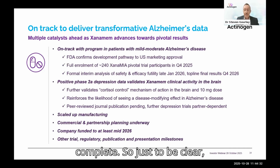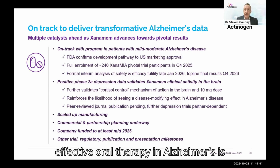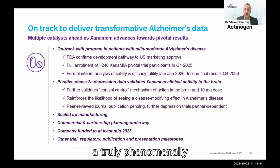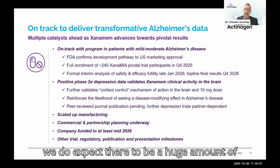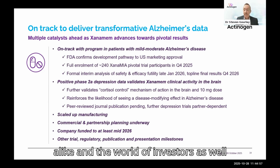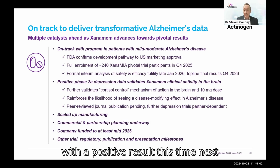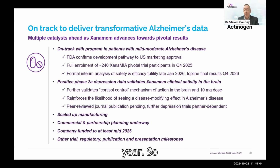So just to be clear, however, having a large positive Alzheimer's study for a safe and effective oral therapy in Alzheimer's is truly a phenomenally value-add event. And so we do expect there to be a huge amount of interest incoming from large and medium pharma alike, and the world of investors as well, with a positive result this time next year.